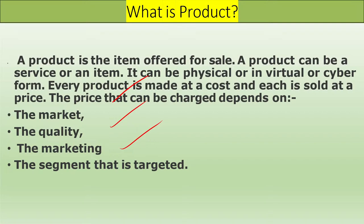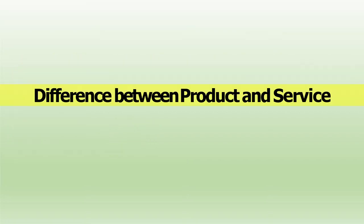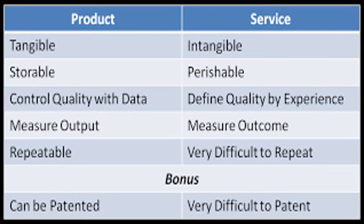Okay. So basically, the segment which a company is targeting is also an important aspect. Now let's see what the differences are between products and services. Let's check one by one. Product is tangible in nature, whereas services are intangible in nature. Product is storable in nature, and services are perishable in nature.